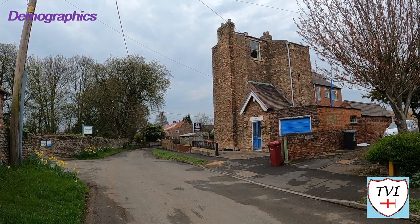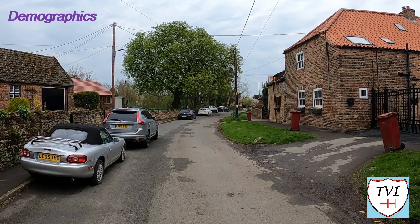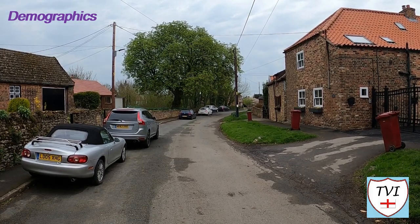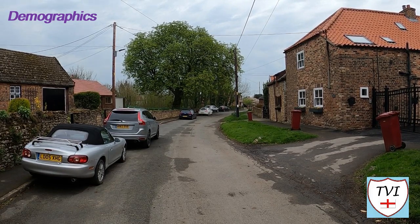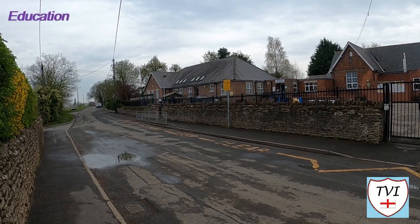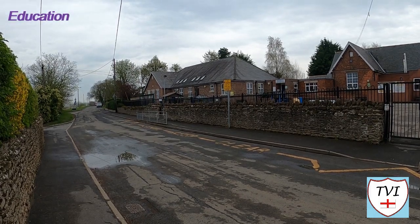The average house in Alkborough has a value of around £282,000 based on 7 sales in the last 12 months. A semi-detached house generally sells for £202,000 and a detached for £476,000. There's not a lot in Alkborough amenities-wise. Regardless, we begin today's episode with education.